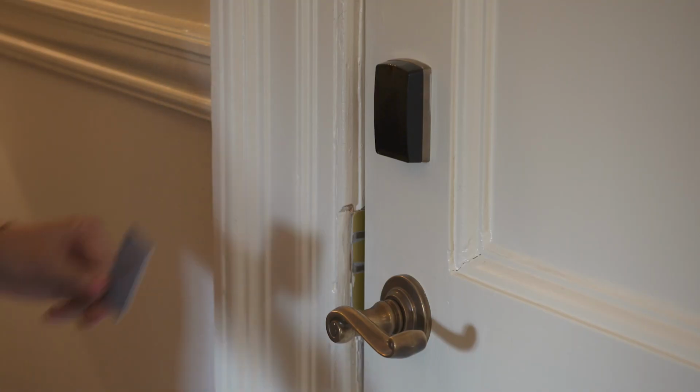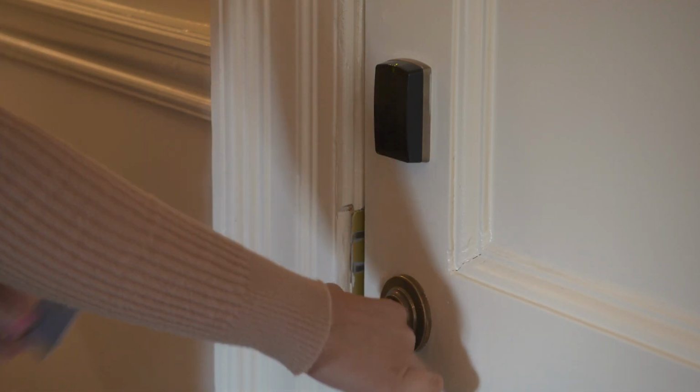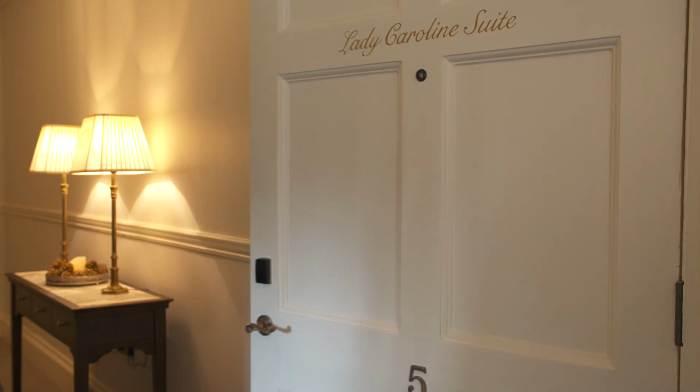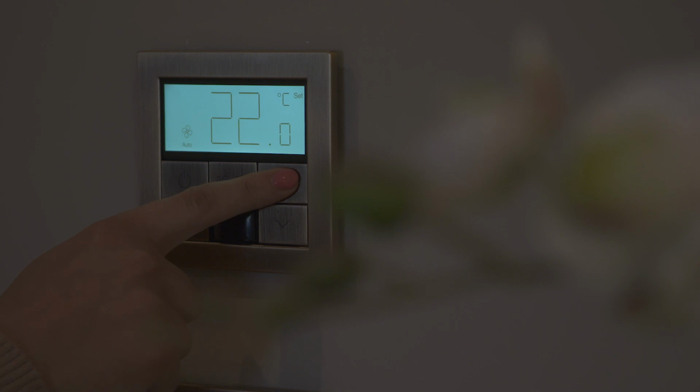with Opera and with Salto through into the guest room, where it talks to everything within the room, all the mechanical and electric equipment, which in turn, when the guest presence detection detects that the guest isn't in the room, instantly it starts saving us energy, which in turn saves us money.